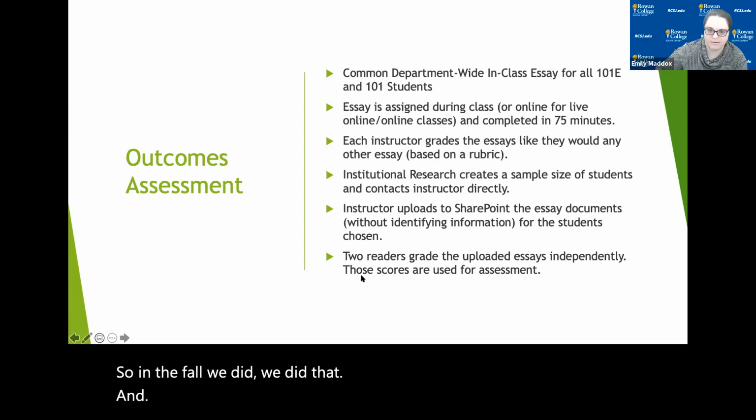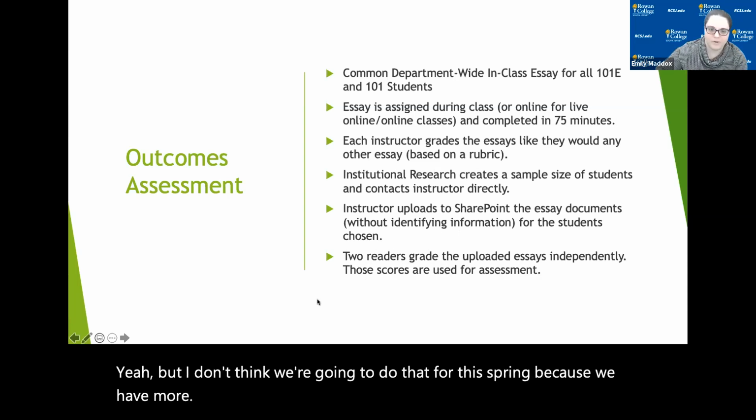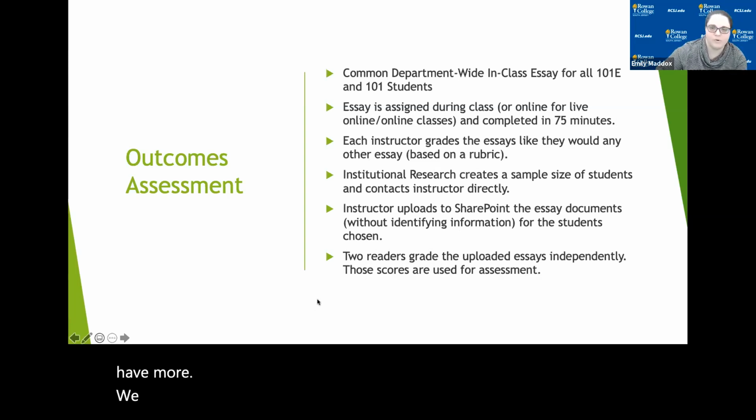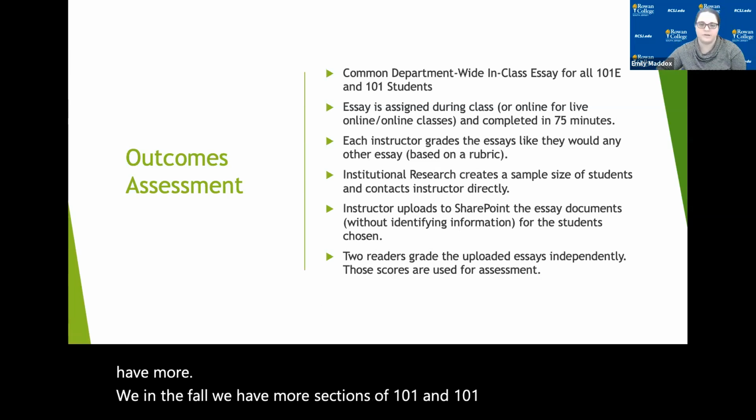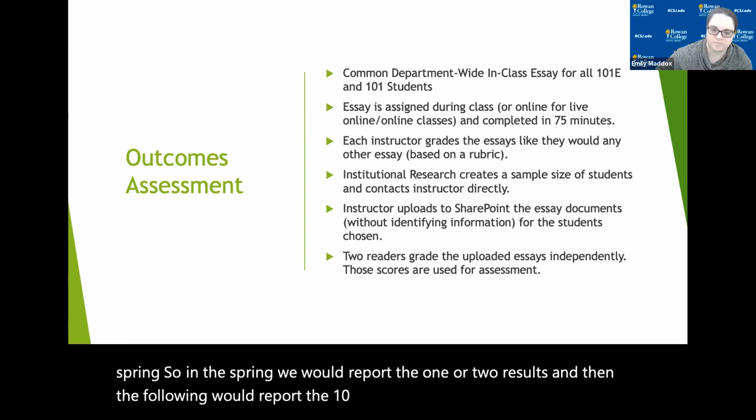And I don't think we're going to do that for this spring because we have more. In the fall, we have more sections of 101 and 101E than we do in the spring. So in the spring, we would report the 102 results, and then the fall, we would report the 101 results.